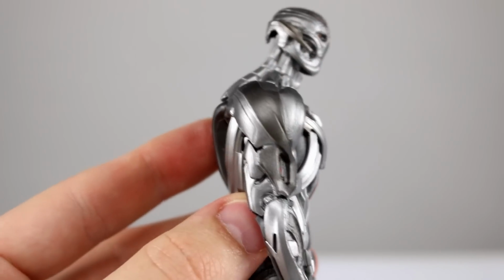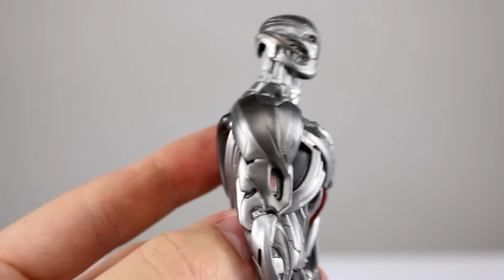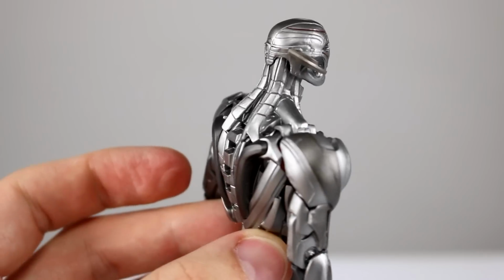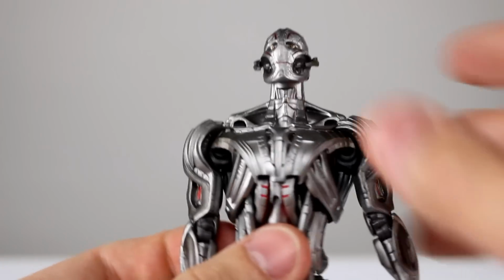Unless you want him to look like he's got some kind of spine problem, you're not going to want to lean it forward. You're going to want to leave it like that. Pull the head as far forward as you can to make him not look so derpy, and that's about as good as it's going to get. We'll get to the arms in a second.